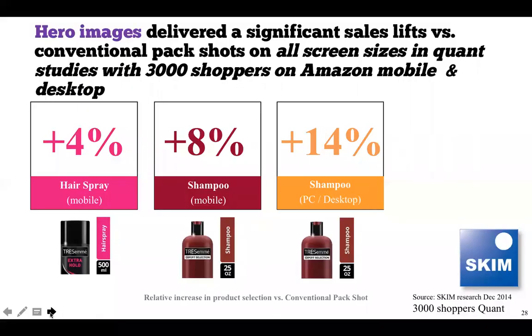So this is some of the results from the skim test. As I mentioned, we got anything from a 4 to a 48% lift. I tend to not talk about the 48% lift because I think some people don't believe me. Certainly in terms of our financials, the minimum that we're seeing is a 4% lift whenever we do hero images. And all I would say to you is I'm sure growth is hard to come by, but it's a useful, simple thing to do in order to drive growth for you and for your retailer.